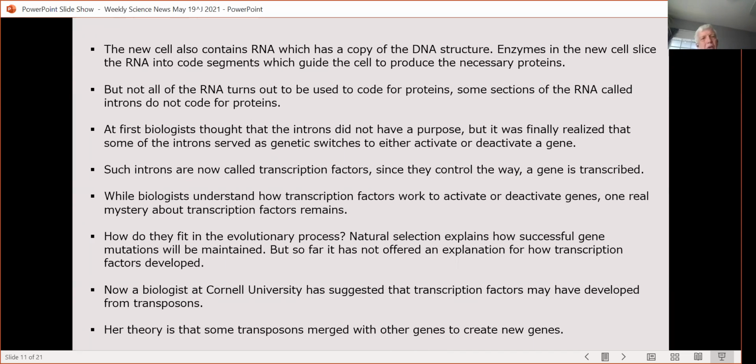There are sequences within the RNA that are given the name of introns, and they don't represent code for any kind of protein. And when they were first discovered, biologists thought that there was no purpose, they were just there. But finally, after people studied the way the RNA functioned long enough, they came to the realization that these introns do serve a function, that they don't determine proteins. What they do instead is they're like little switches that have the property of turning genes on or off, so they can determine whether genes do their job or not.